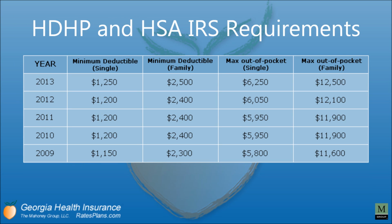Here are the HDHP and HSA IRS requirements. Now, an HSA is a health savings account that is a voluntary contribution that funds the HDHP, and we'll talk about that later. But here you have the minimum deductibles for single and family. They simply double. And the maximum out-of-pocket for single and family, those double as well. The IRS sets these requirements each year. But let's talk about the actual contribution.